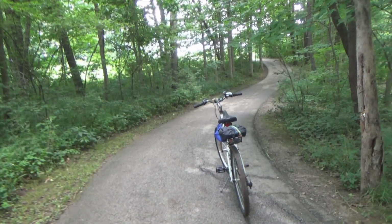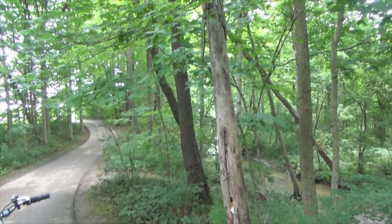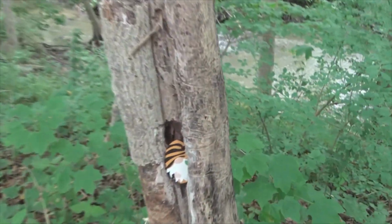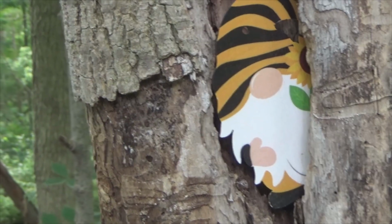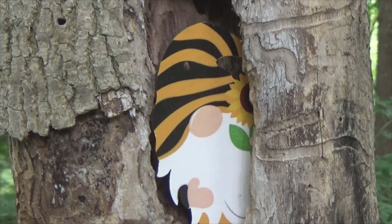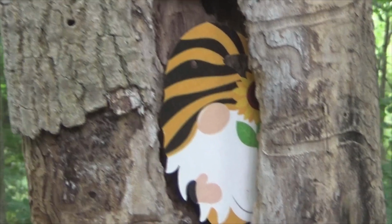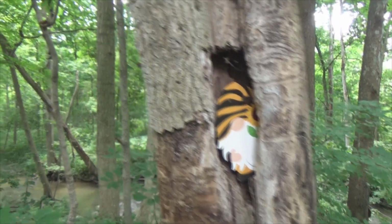So I'm walking my bike along this paved trail here, and I see this tree, and as I pass it, I notice in the tree is a little gnome. Somebody put that in there. And the cool thing is that black and gold is my family crest. A gold shield with three black bins. That's really cool looking.